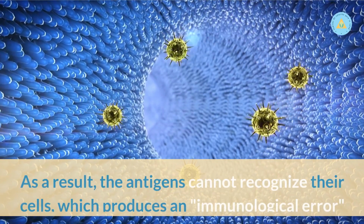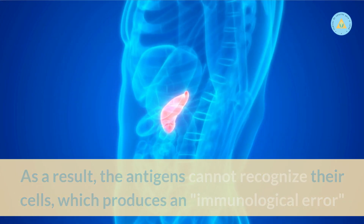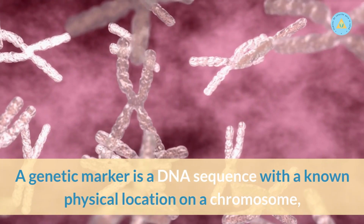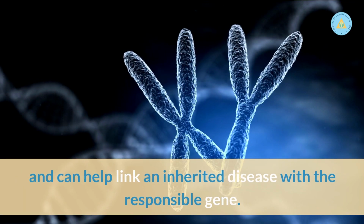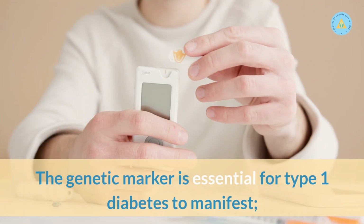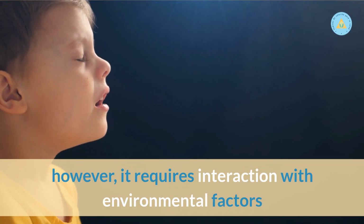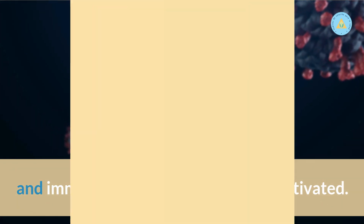As a result, the antigens cannot recognize their cells, which produces an immunological error, where the immune system attacks its insulin-producing pancreatic cells. A genetic marker is a DNA sequence with a known physical location on a chromosome, and can help link an inherited disease with the responsible gene. The genetic marker is essential for type 1 diabetes to manifest. However, it requires interaction with environmental factors and immunological alterations to be activated.